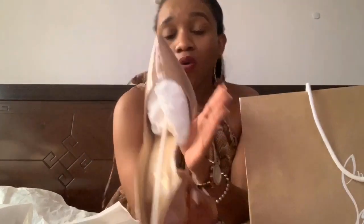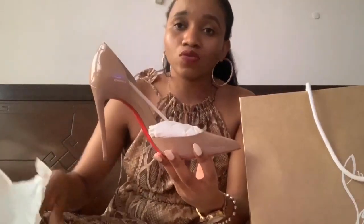Ah, these bad boys. And there we go, guys. These are the brand new shoes, the Louboutins. You can see how shiny it is. It has not been worn. It's just brand new. Oh my goodness. $1,000 shoes. And there we go. So I had to replace the other ones that I got from Dubai Mall with these ones. I really like this style more than the other one that I got before. I was very happy with this style. So that's why I went for them.